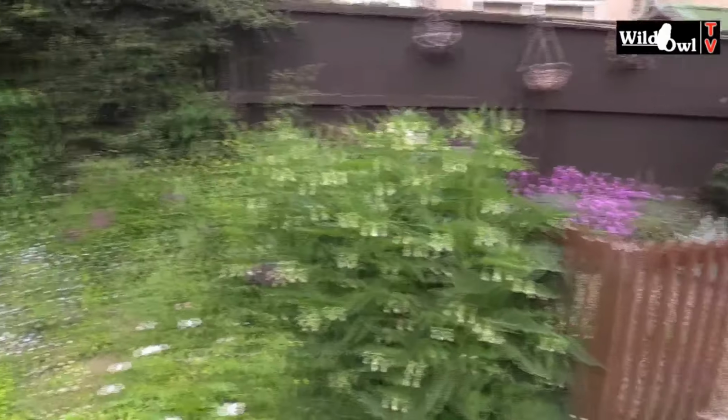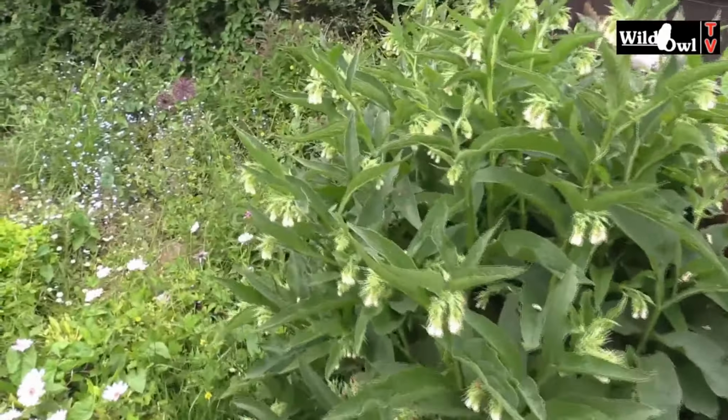That's just a little bit of a roundup on the garden, and I'll leave you just with a few more images of the bumblebees on the comfrey, and robins that are stealing food in the shed.